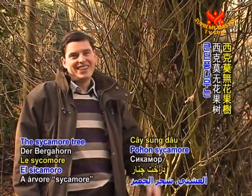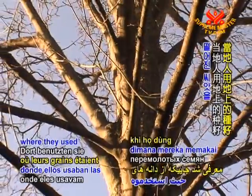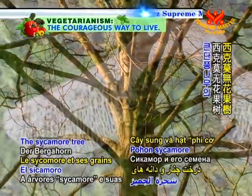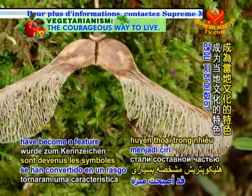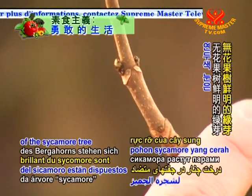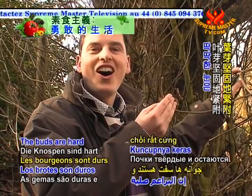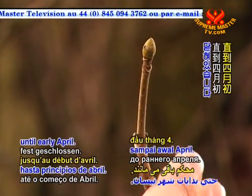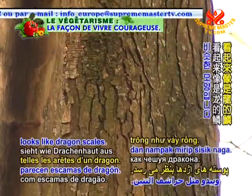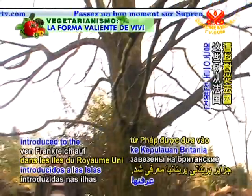The sycamore tree, or Acer pseudoplatanus, was introduced by the Celts from Gaul, where they used ground down seeds to make flour or gruel. The sycamore tree and its helicopter seeds has become a feature of many local cultures. The bright green buds of the sycamore tree are set in opposite pairs on smooth grey twigs. The buds are hard and remain tightly closed until early April. The sycamore's bark is rough and scaly and looks like dragon scales. These trees were introduced to the British Isles from France.